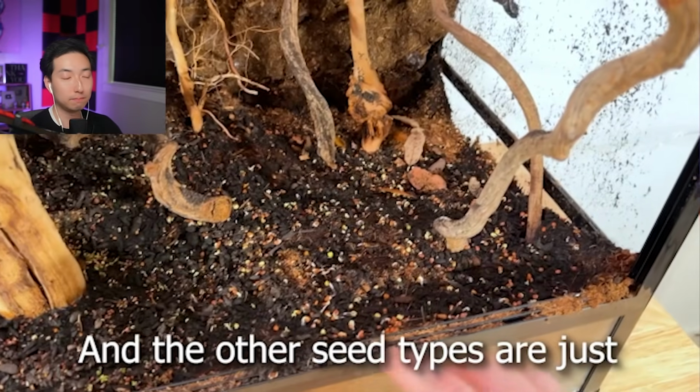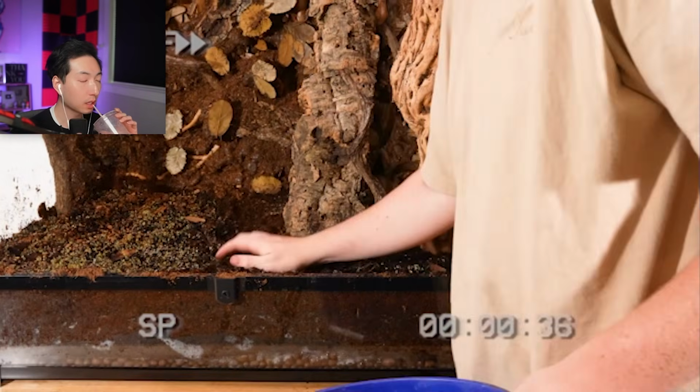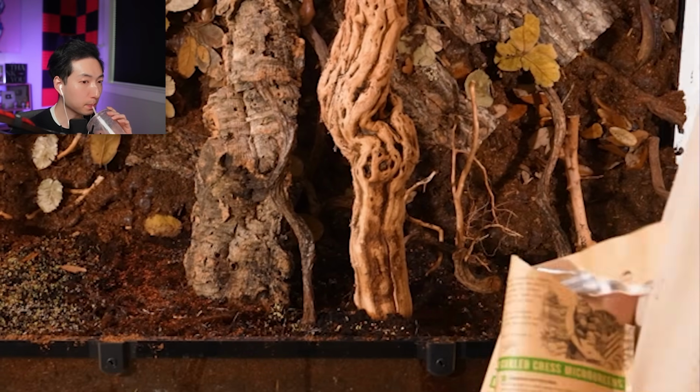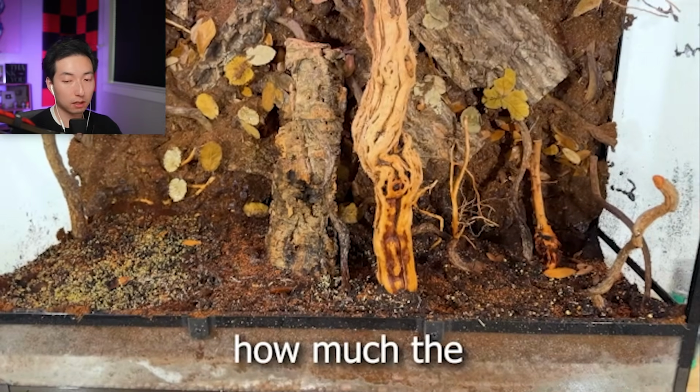And the other seed types are just not growing nearly as well as these cress seeds. So I decided to essentially remove all the other seeds that didn't grow that well and instead replace them with a ton more cress seeds, since we figured out those easily grow the best. So by the end of the video, you'll see how much the enclosure transforms from all the greenery.